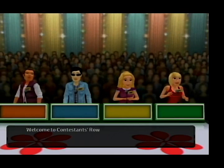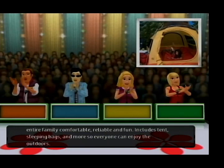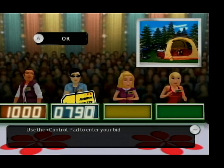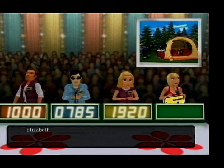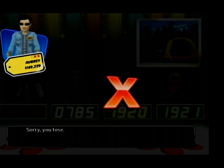Welcome to Contestants Row. It's new family camping equipment. Make camping for the entire family comfortable, reliable, and fun. Includes tents, sleeping bags, and more, so everyone can enjoy the outdoors. What is your bid? This item's actual retail price is... You lose. Oh, no! This is your third strike. Sorry, but it's game over.